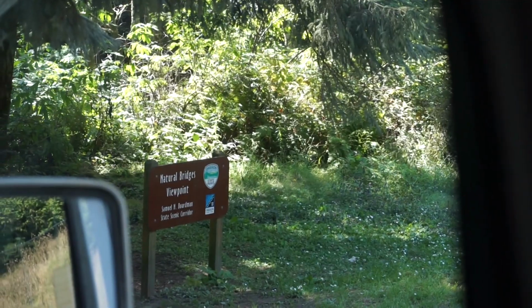And there's a bunch of pull-offs all along the way here. This one is called the Natural Bridge Overlook. Take a peek. You can see the sign right there. And it looks like this spot is going to be incredibly scenic. So we're going to take a walk down, take a look, and we will show you some beautiful coastline here.